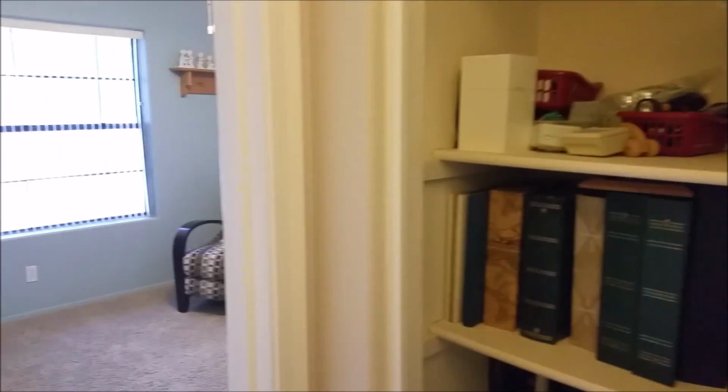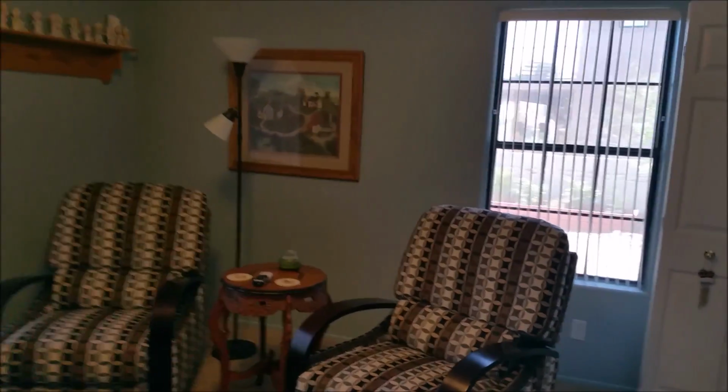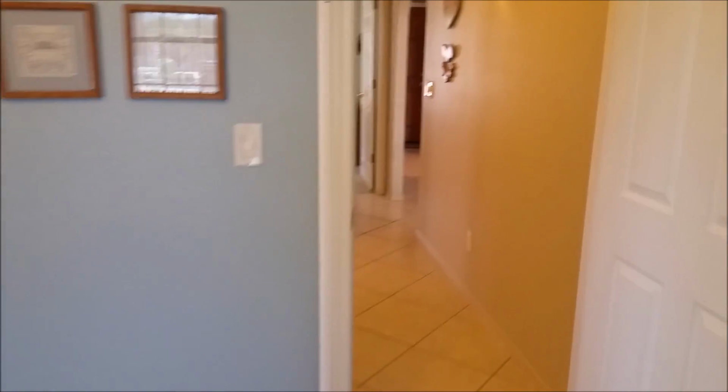So same type of a little bit older surround, same solid one-piece countertop. There you go, a little bit of a hall closet, linen closet. There you go, and this is the third bedroom. Let's take a walk outside.